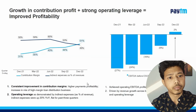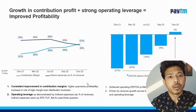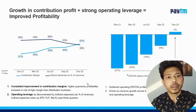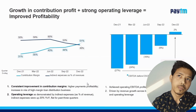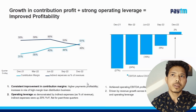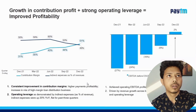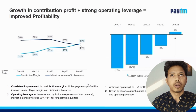Now let's talk about the contribution margin. For those of you who do not know what contribution margin is, it is sales minus variable cost of the company. The contribution margin for the recent quarter is 51%, and for the same quarter last year it was around 31%. So it has also improved a lot. As per the company, it will improve more in the upcoming quarters, like EBITDA will improve more, and contribution margin will also improve. So that was the contribution margin and EBITDA.